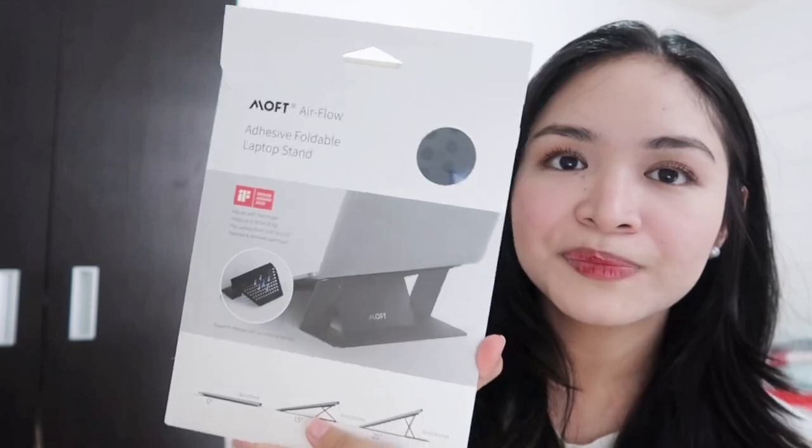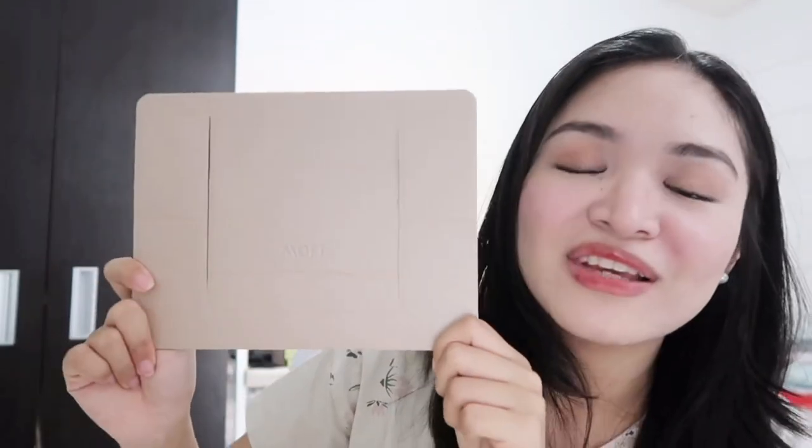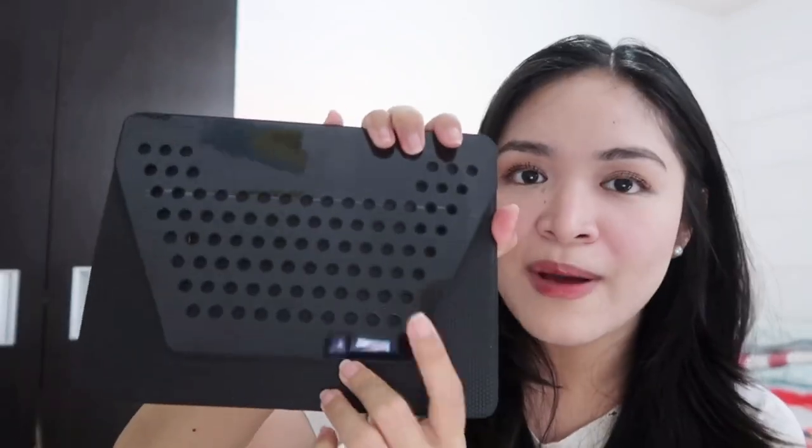And then the other one is an adhesive foldable laptop stand. I haven't opened this yet. And it looks like this one. The color is so pretty. You can actually choose from a lot of different colors on their website. And it just has an adhesive on the back. I just have to stick this part on the back of my laptop or my tablet, actually. It's supposed to look like that. So that's it, I think, for my mini haul. So I'll be going down now to study.